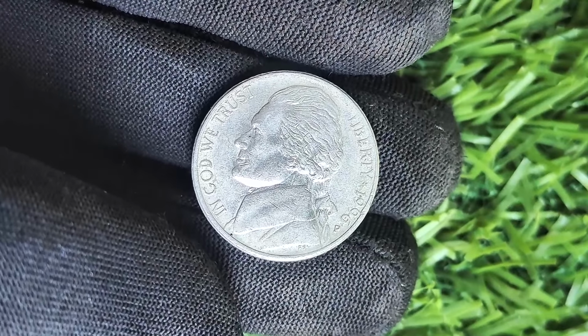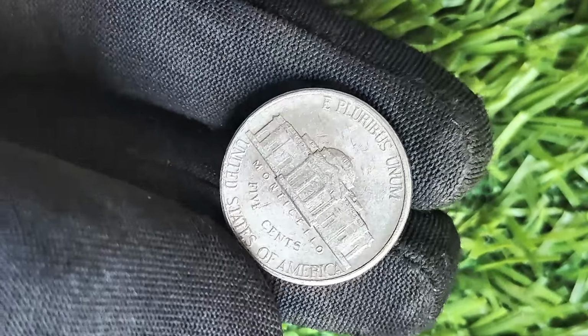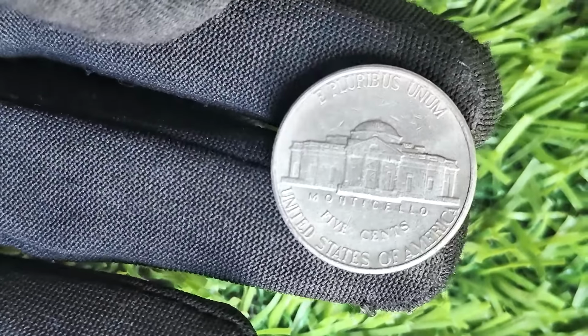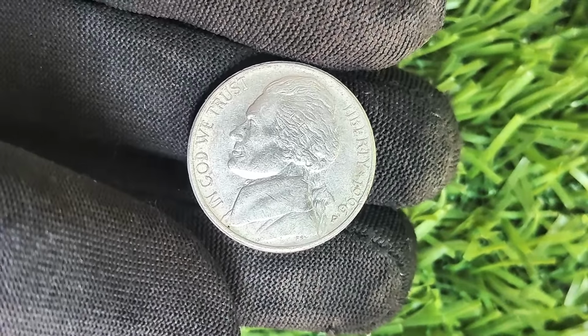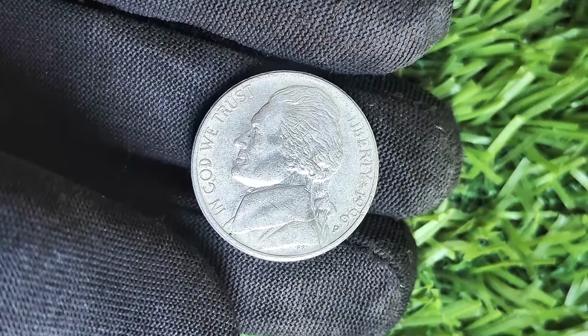You don't want to make the mistake of selling it for less than its value. Trust me, the last thing you want is to unknowingly let a small fortune slip through your fingers. So, imagine this: you're just like every other person at the checkout line, cashing in your coins, waiting for the cashier to hand you a couple bucks back. But what if you could leave with thousands instead?